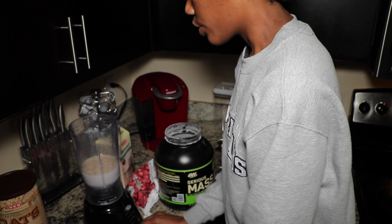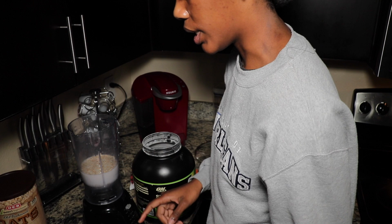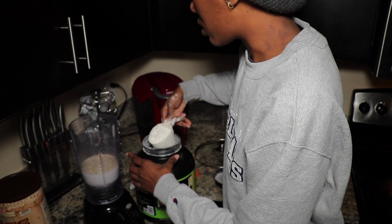And this is a new protein powder I'm doing. It's a serious mess. So I already put 2 cups of almond milk in there, unsweet. And then I put about 1/2 cup of oats. And now I'm gonna go in with 2 scoops of this protein powder. And y'all, this protein powder is so big. Look how big that 1 scoop is.